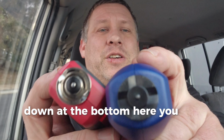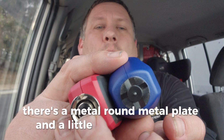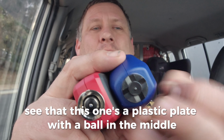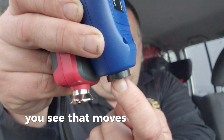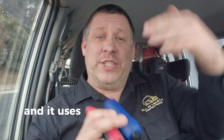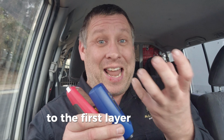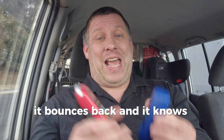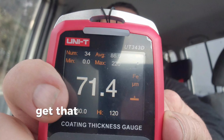Down at the bottom here, you can see these two. There's a round metal plate and a little ball in the middle. This one's a plastic plate with a ball in the middle. And if I push it, you see that it moves up and down. That makes contact with the surface of the paint, and it uses an ultrasonic signal to go down through the paint to the first layer of metal. Once it hits the metal, it bounces back, and it knows how far it has travelled, and therefore it can calculate how thick the paint is.